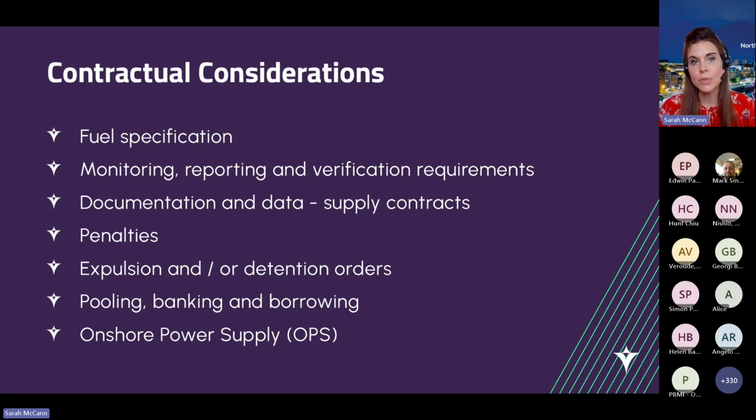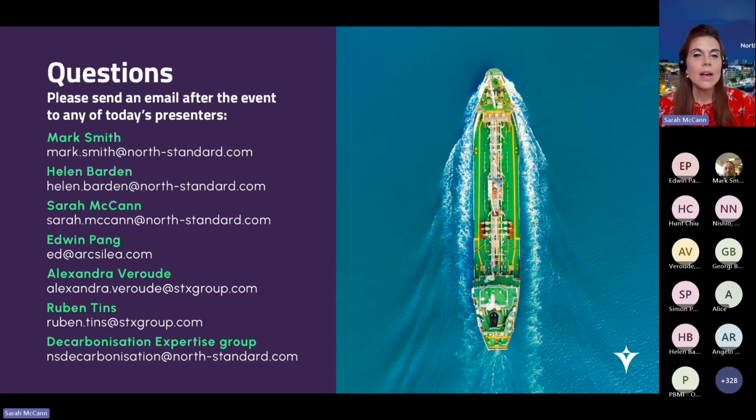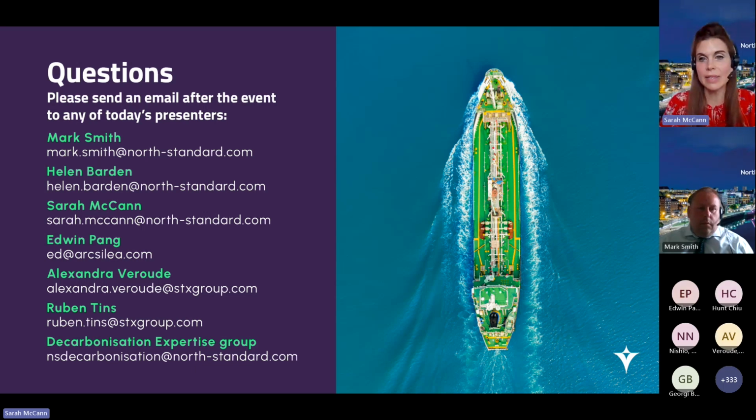In the meantime, of course, should members or brokers need any assistance on the contractual side or with draft wording, then please reach out to your usual FD&D claims handler, or feel free to contact either myself or Helen directly. At North Standard, we also have a decarbonisation expertise team, which has its own email address, so you can always email that address also. On the next slide, those contact details should be there. So that brings us to the end of the presentation, and I'm now going to pass back to Mark, who will take us into questions.